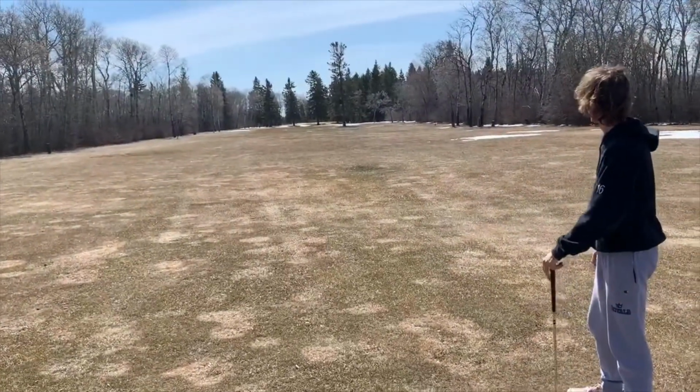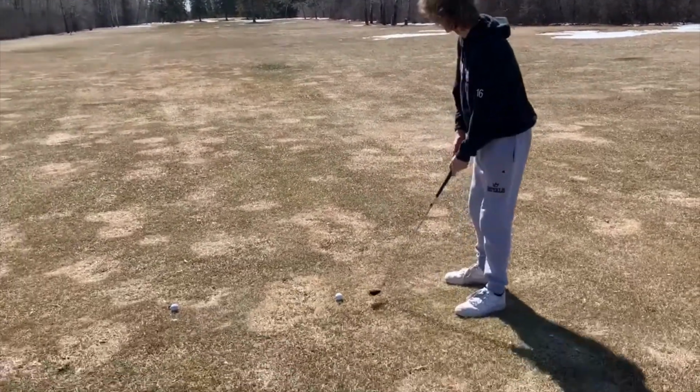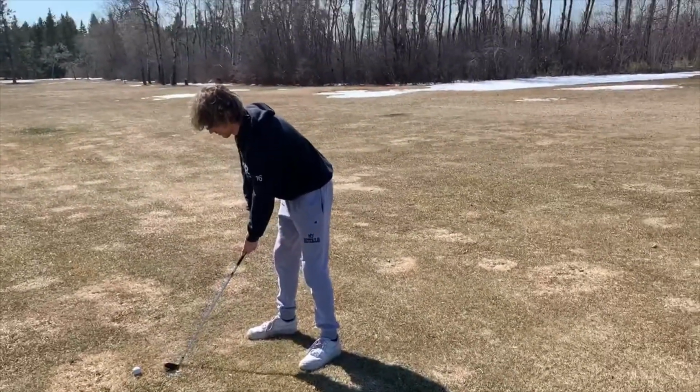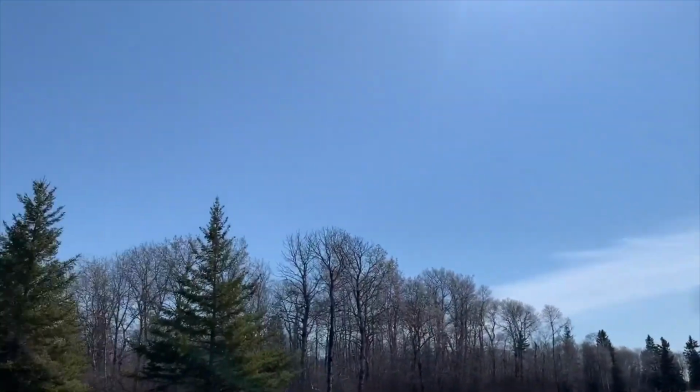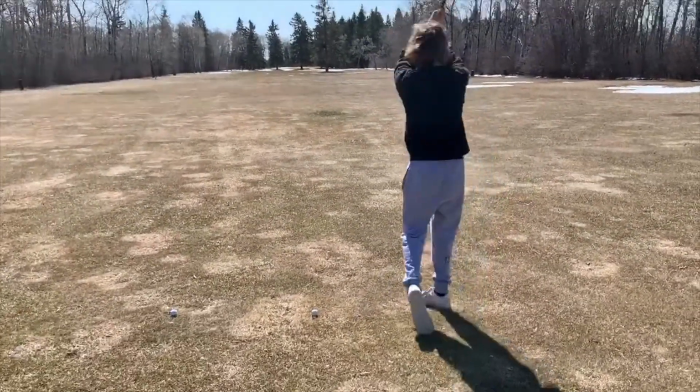So here's where my ball ended up. Still got about 280-ish yards to the green. Bryce is gonna lay up with an iron, then I'm gonna go for it. It's a great day. Not a cloud in the sky. It's a great day for golf.